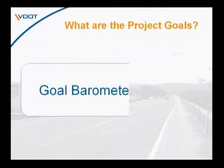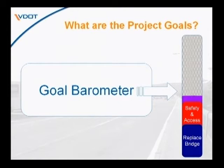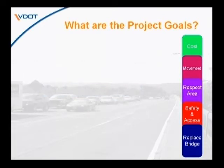As we advance through the next couple of slides, you'll notice the goal barometer, which will be used to illustrate how well or how poorly each alternative satisfies each goal. Several changes will be required to address projected traffic conditions at the intersections immediately adjacent to the bridge structure. For this reason, our project planners developed a series of project goals and a decision matrix system to help understand the pros and cons of each of the 8 alternatives we considered.